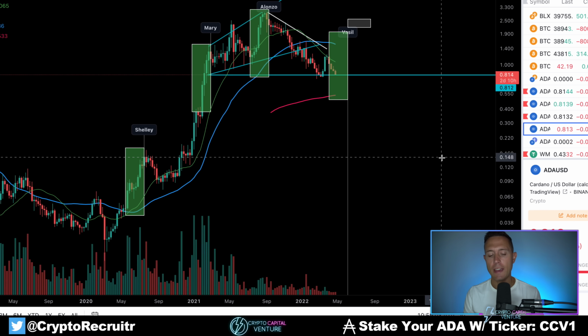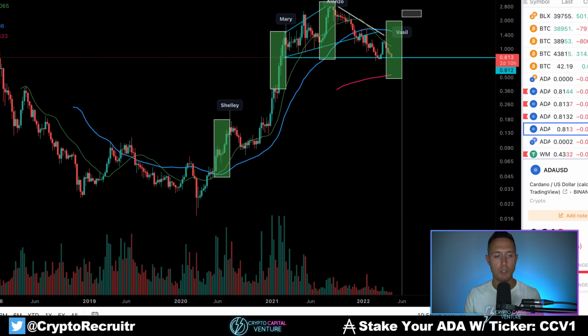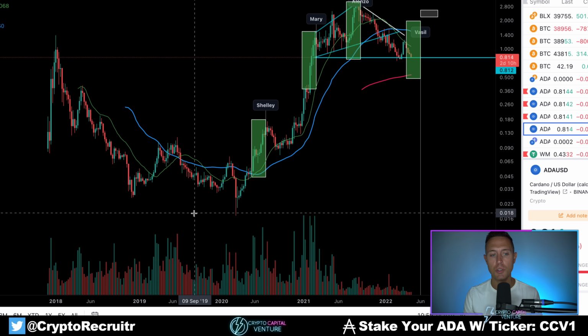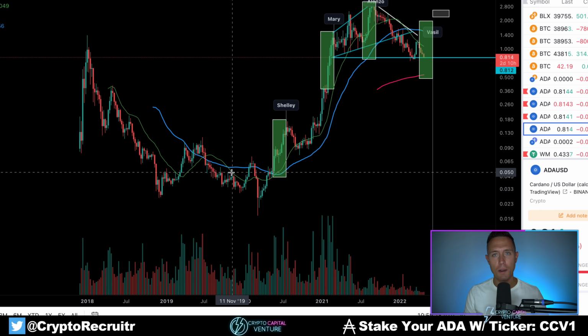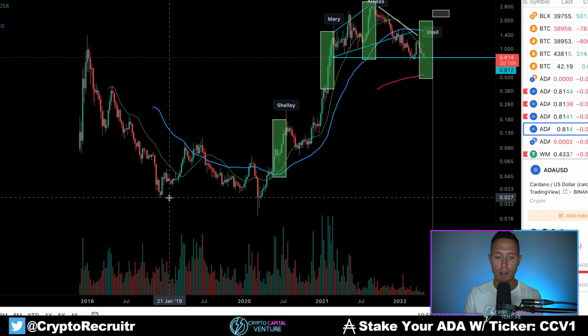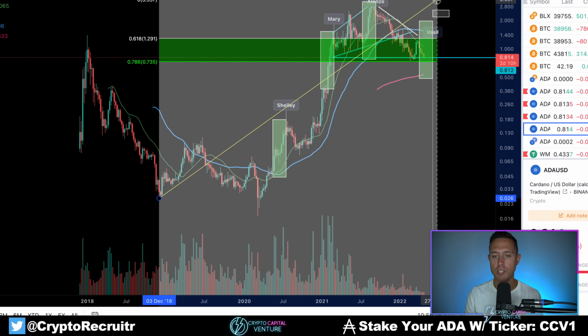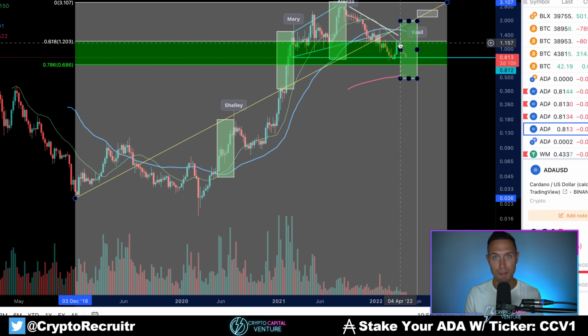And by the way, if we use a similar Fibonacci on Cardano, it doesn't work quite as well. Number one, again, because Cardano is extremely volatile as an altcoin. But number two, if we go back, we don't even have data beyond one macro cycle for Cardano. So we can take the last bear market low back here to this swing high, the all-time high, and we can say, wow, Cardano's already in the Fibonacci, right? So we can't really use it that much.